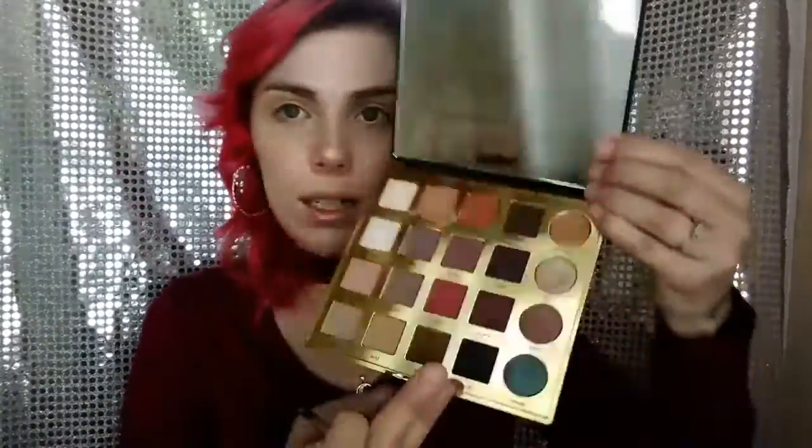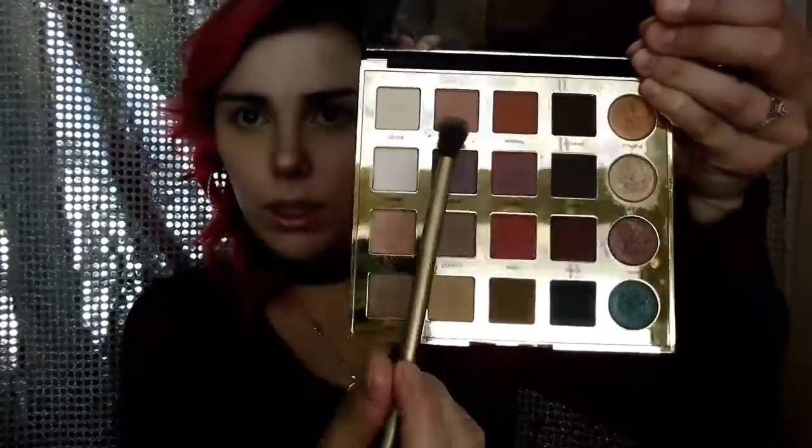What I'm going to use for eyeshadow, I think I'm going to use my Cartier Pro one, and I'm going to go with a little bit of brown. I'm not going to try to do too much, just because I've got a lot going on with my red hair, so I'm trying to tone down my eyeshadow. I'm going to use brown. I'm going to go with Innocent here, this top one, and put that on the top of here, and I'm just going to blend that a little bit.